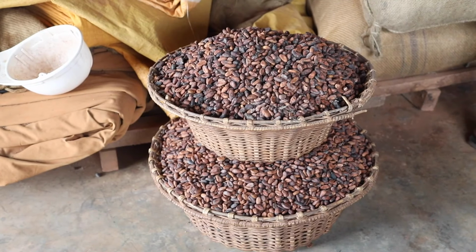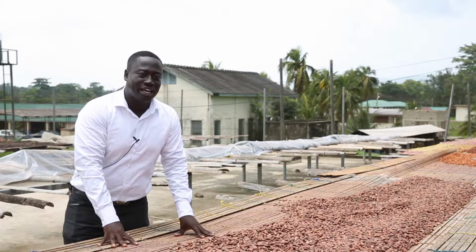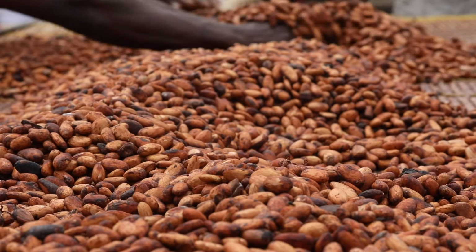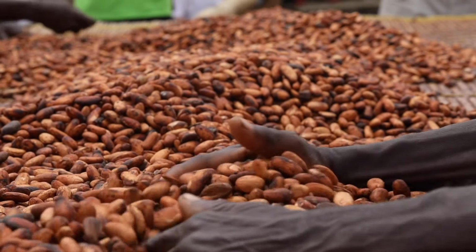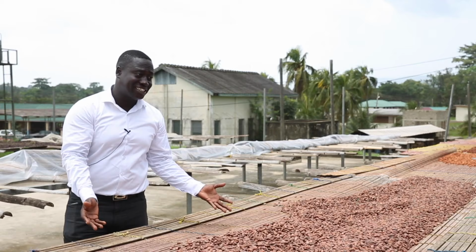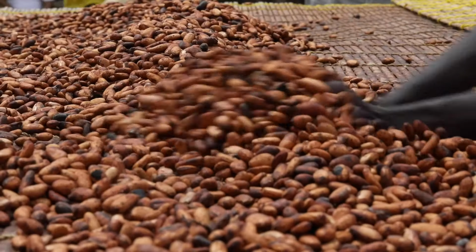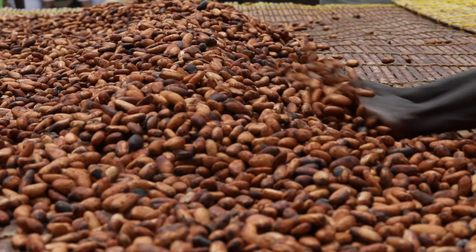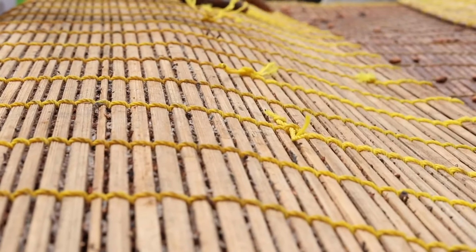You are welcome to the drying side. And then with Ghana, we rely on the solar, that's the sun, to dry our cocoa bean. The drying of the cocoa takes 7 to 14 days depending on the weather. If you are in the dry season, drying of the bean is faster. In the rainy season, as you can see, the weather is a bit down. When it's about raining, we have to cover it up, and then we put a roofing sheet on top to prevent it from getting wet.